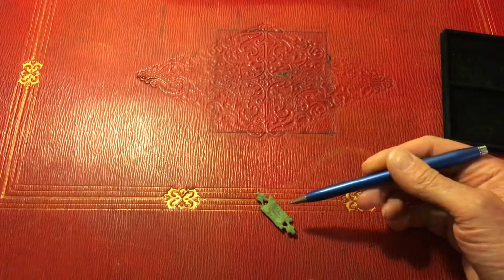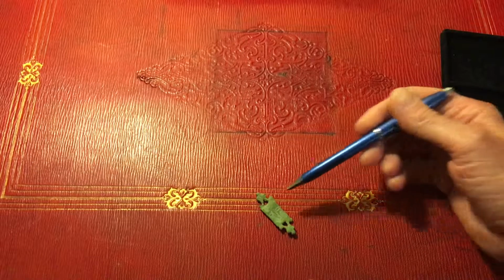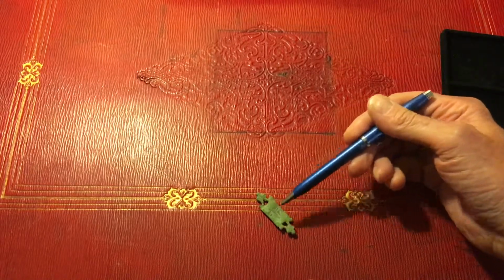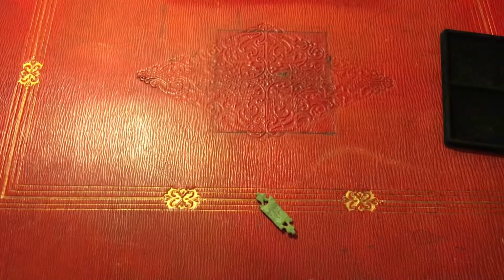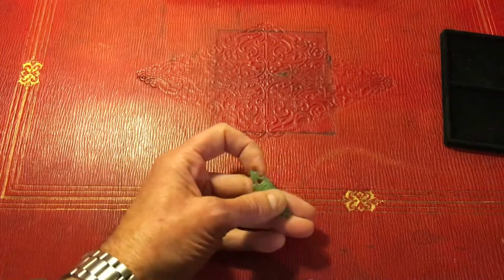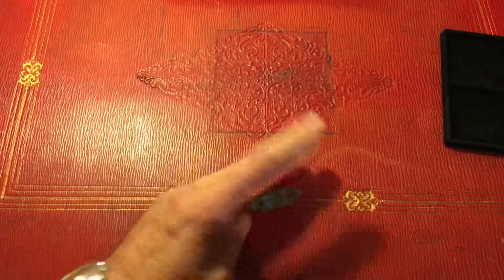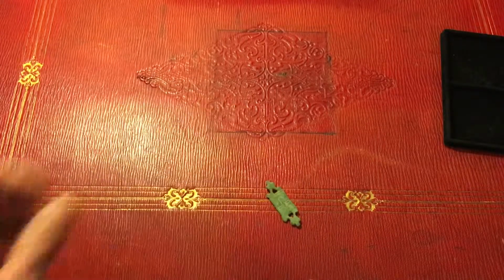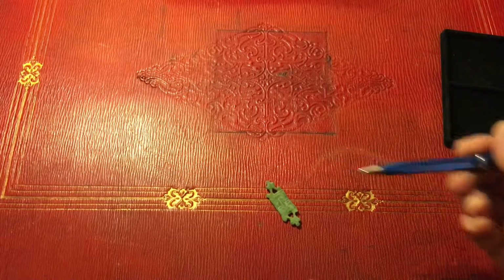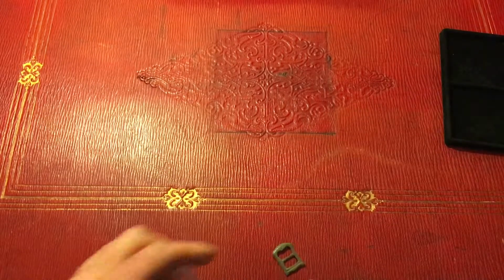Now, let's just go on to this little mount. This is really nice, and I think it's quite early. It almost looks as if it's got a shape of a cross on here, but I don't think so. I think that just could be a little bit of plough damage. Is it a harness mount? You tell me. I'll do a little bit of research later on that one, but it was a smashing little thing to find.